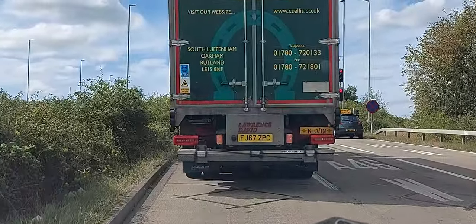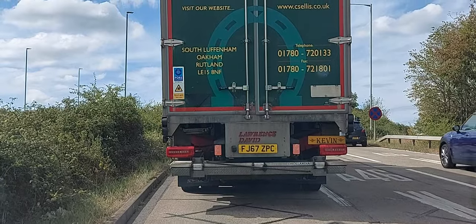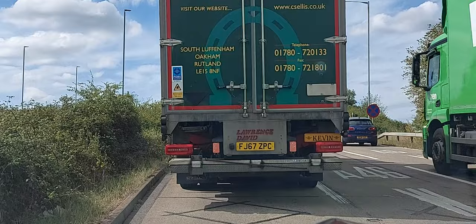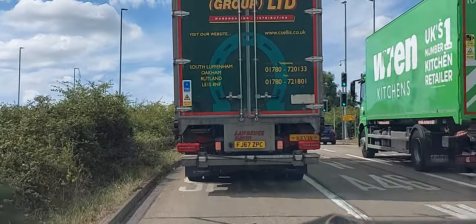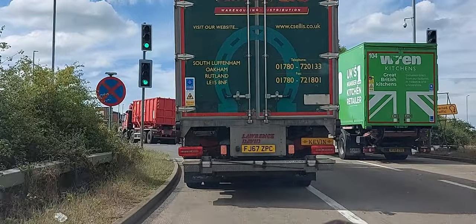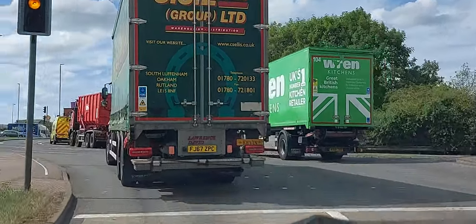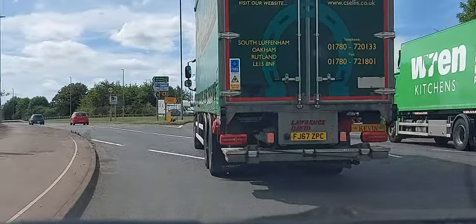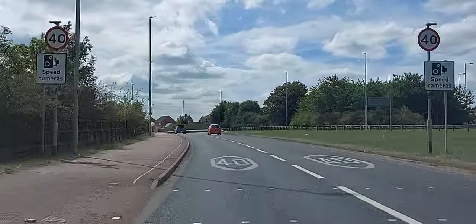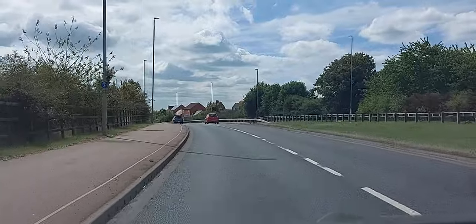So turning left first exit, I need to keep the left hand lane. It is a bit uphill, so make sure you use a bit of gas or your handbrake so the car does not roll back or go off. Now coming to the 40 road from the dual carriageway.